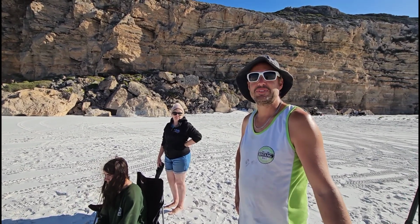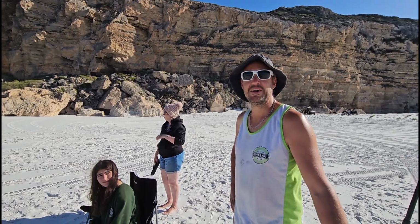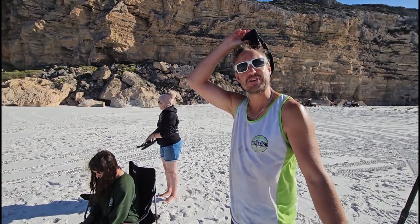No lowlights for Lloydy. No, all good. Sunburn's not even a lowlight. Whose sunburn? No, that's right, that's the tank top. This is bronze tan. Bronze tan with silver hair.